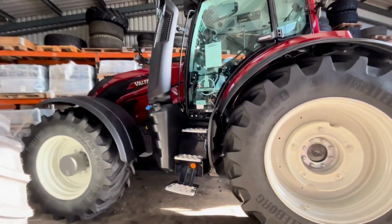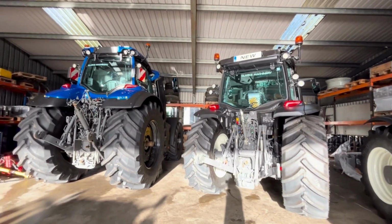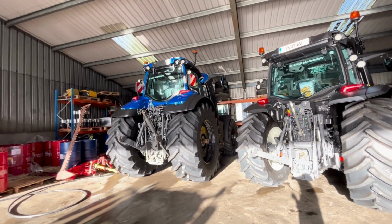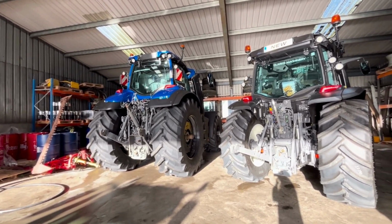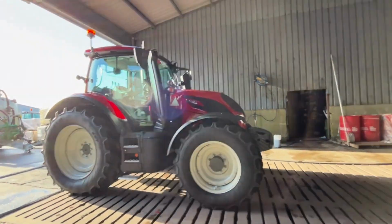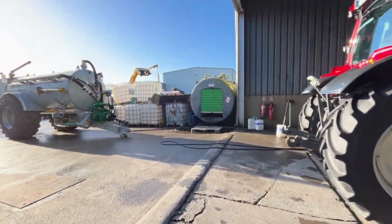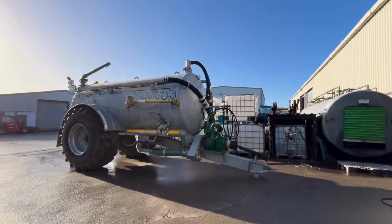So if you didn't get to the show in the Econ Centre, we had another Q305 direct. We had an N175 with the front loader as well, and we had the green metallic T215 that you would have seen in one of our previous videos. So everything's getting lined up for the wash this morning. We have that major 2,000 gallon tank. It's coming down to Cavan too.